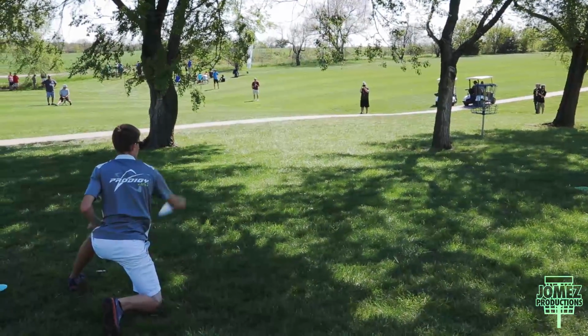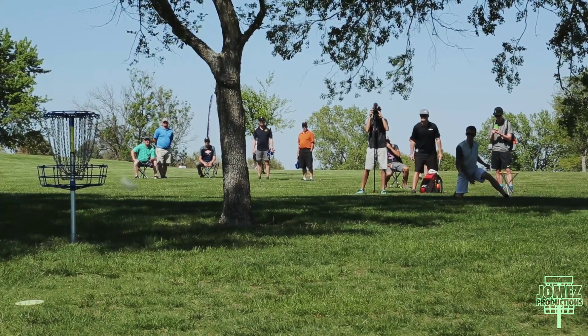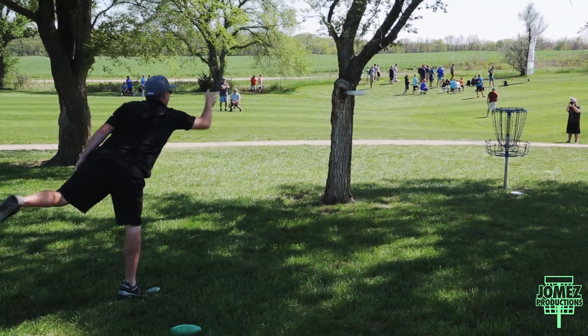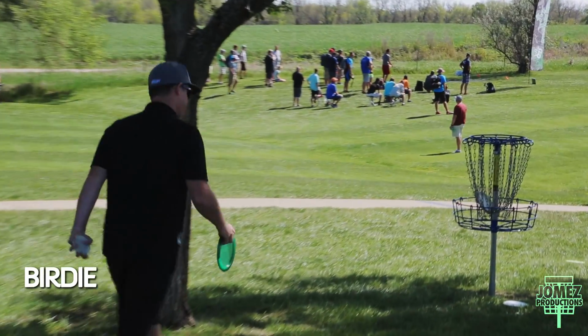I had a left to right wind. I had to get around that tree. It was right in the middle of the basket. And that's not really one that I was trying to run at really hard, but if I happened to putt it a little bit too hard, it might have gone in. And Nate with his birdie.